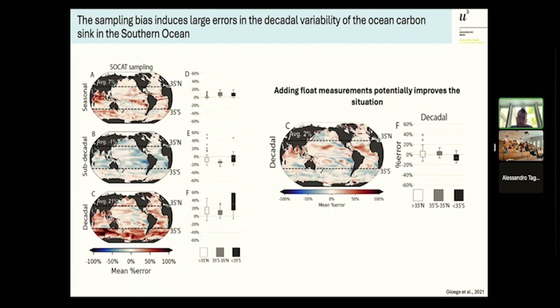And then what they did as well in the study is to show if we add the additional float measurements and if we would have had them over the entire observational period since 1980, how would the variability actually look and how good would it be reconstructed? So if we had used BioArgo floats, we wouldn't have this overestimation of the Southern Ocean variability. Actually, it would have been a small but not yet significant underestimation, but compared to this difference, it's tiny. So this shows that using additional floats is the way forward to reduce this uncertainty and to get a better handle on the variability of the Southern Ocean carbon sink at decadal timescales.